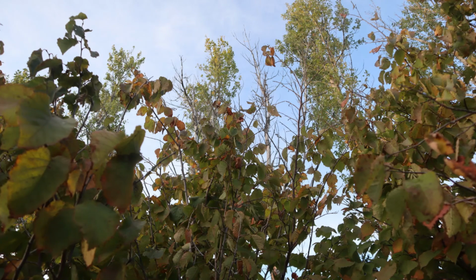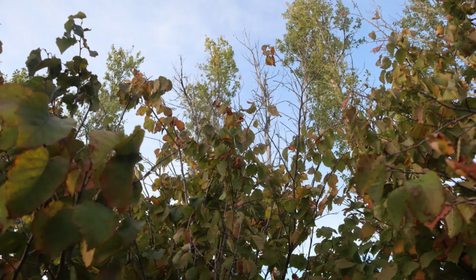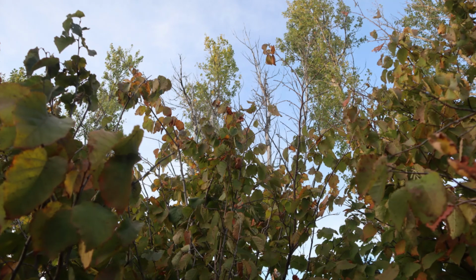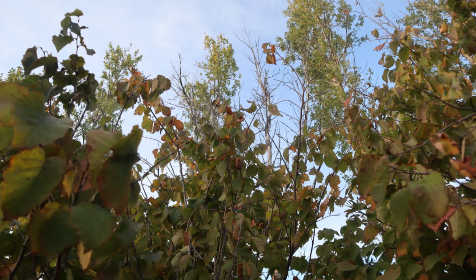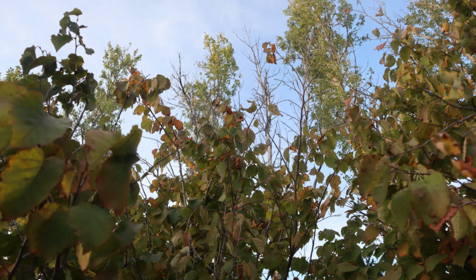Speaking of a ball of fur, let's play a game. Let's play Can You Find It? In this game, your job is to try and find the object hidden in the hazelnut shrubs. Now, it's not something I put there, but something I found. Take just another couple of moments to look.